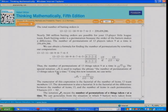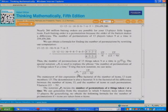And we have a special notation, which is 13P9. It's just new notation, and it's used to replace the phrase, the number of permutations of 13 things taken 9 at a time. So this new notation, 13P9, means 13 factorial over (13 minus 9) factorial.